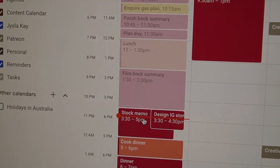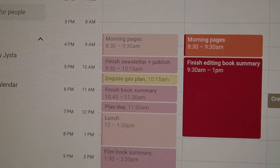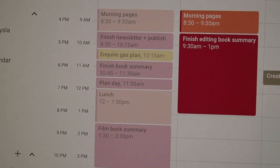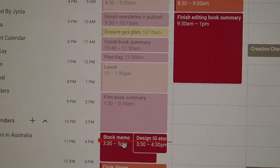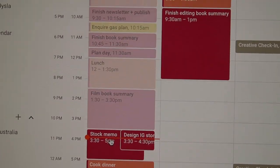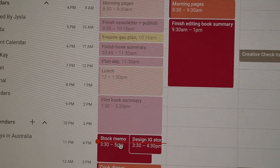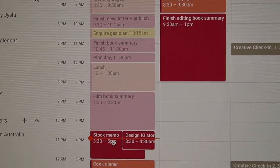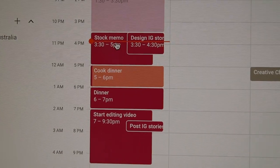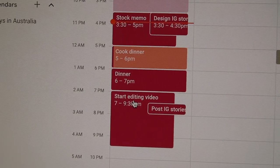I'm in the stock memo phase right now. I'm a little bit behind on schedule. This is a really popular concept that people have done, so this is not the first time I've done this. I've planned out my day into blocks of time, not necessarily to organize my day better, but more so I can see at a glance how long things will take and how much time I will have to do everything. So I factored in cooking dinner and having dinner and starting to edit the video.